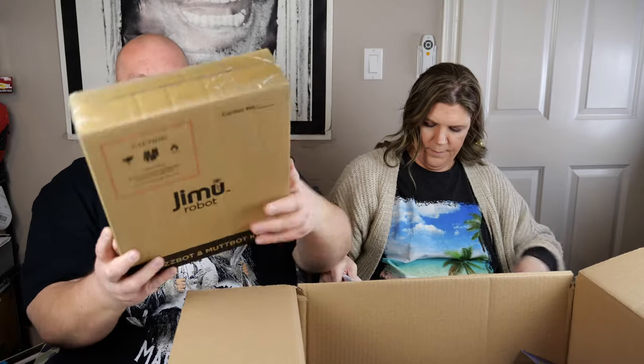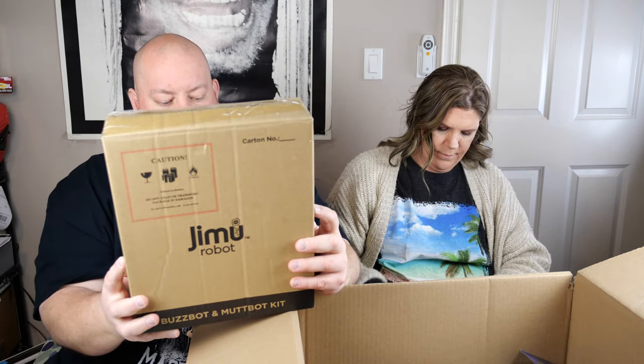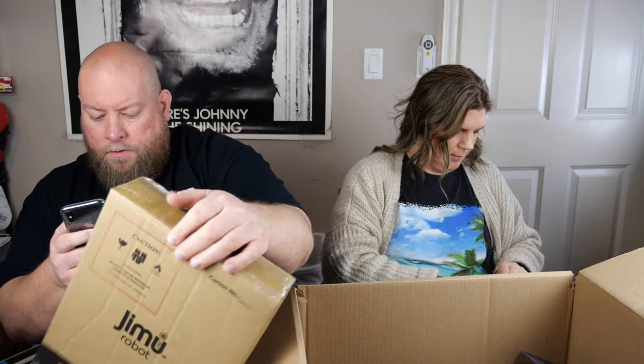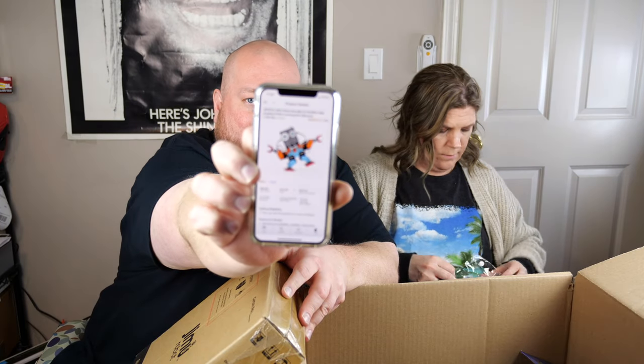Okay, we have a Jimbo robot, BuzzBot and MuttBot kit. I have no clue. The barcode's actually not covered up. I'm just going to quickly look this up on my Amazon seller app to see how much it sells for without cutting it open. So on Amazon, this Jimbo robot sells new for $94.95. It has a rank of 59,000. Pretty decent rank. That means it'd probably sell within a week or two. So it sells new for pretty much like $95. I've never heard of this robot.